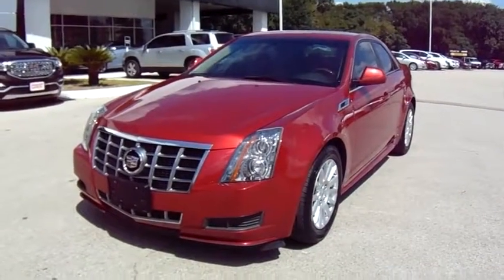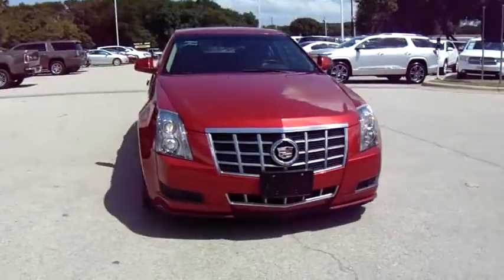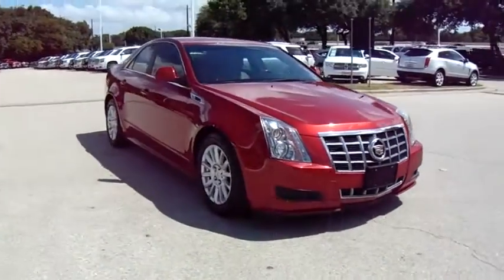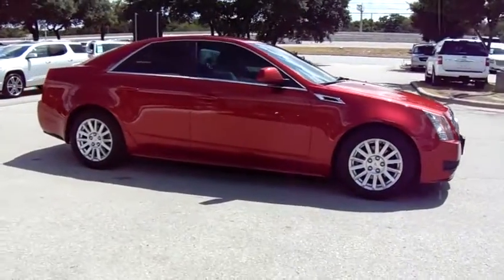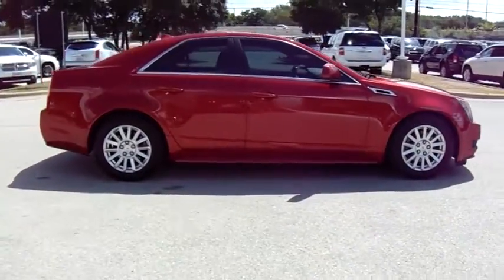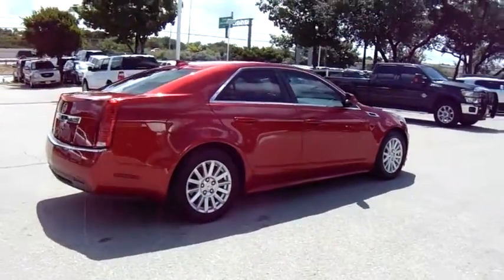The 2012 Cadillac CTS. The CTS is a well-sorted blend of all-American style and European-inspired tuning with a cutting-edge design. The luxury CTS blends elegant styling, performance, and exceptional fuel economy. This vehicle has less than 65,000 miles.